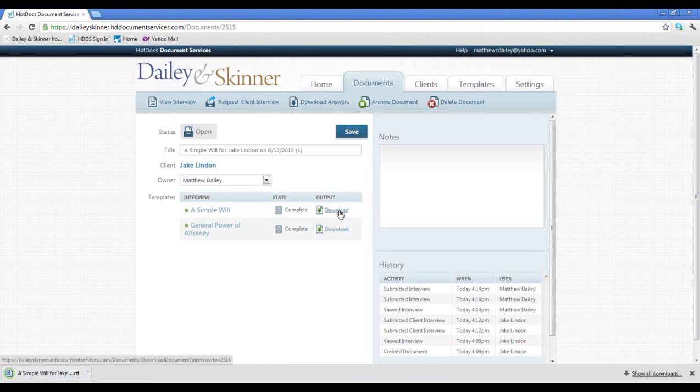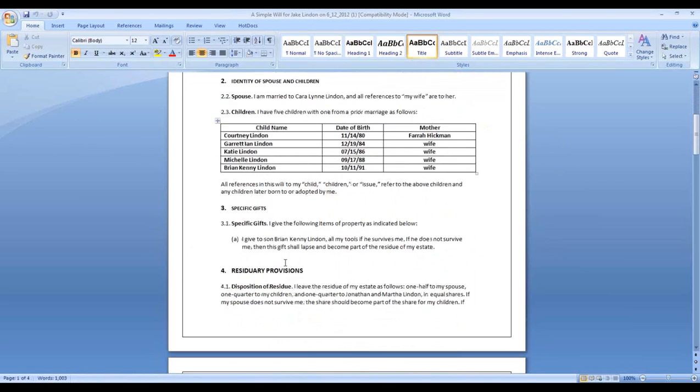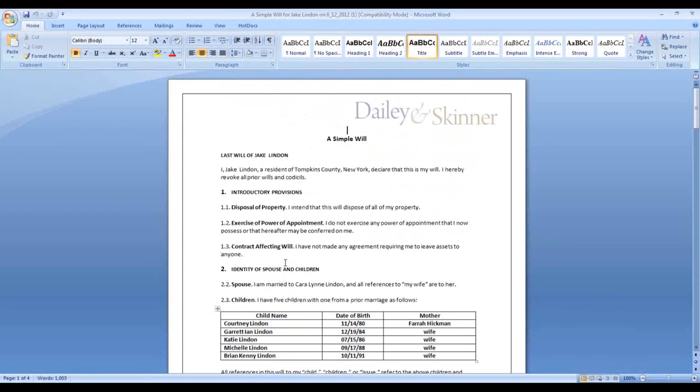Now you can download the finished document, and you can open it up in Word. You can see here's the Daly and Skinner logo. You've got your finished form, got your table, all the bullet points are adjusted appropriately, and everything's ready to go. So you've got your finished document. You can just print it out or put it in your document management system or whatever you need to. Because at this point, it's just a normal Word document. It's as if it was never even created in HotDocs.